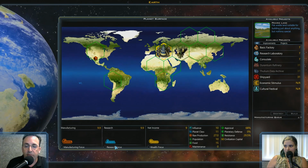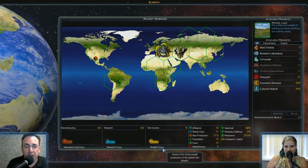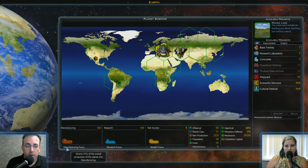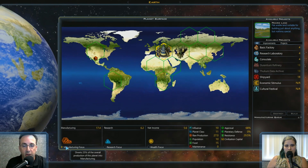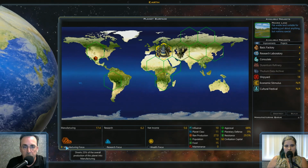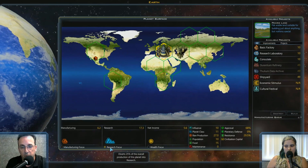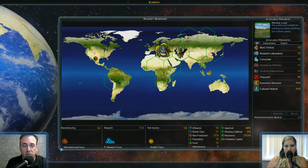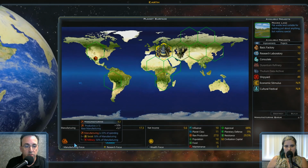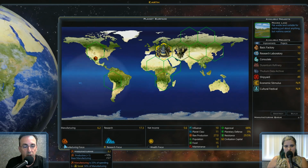We've also brought back focuses. Now, what these focuses do is essentially take the place of the planetary slider. If you hit this, it essentially takes 25% of overall production. So it's like sliding the slider 25% in that direction, into manufacturing, into research, into wealth. So this allows you to specialize planets without, oh, look at that. What was that? It was just a refresh thing.